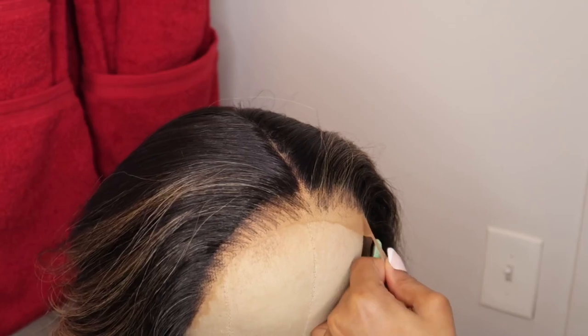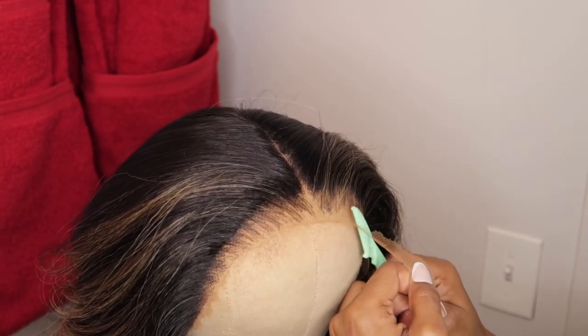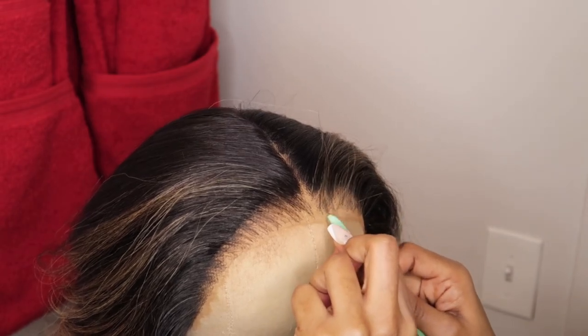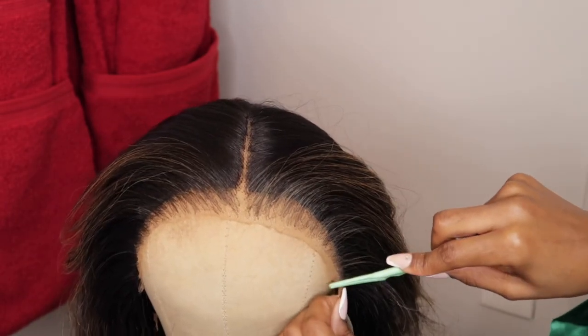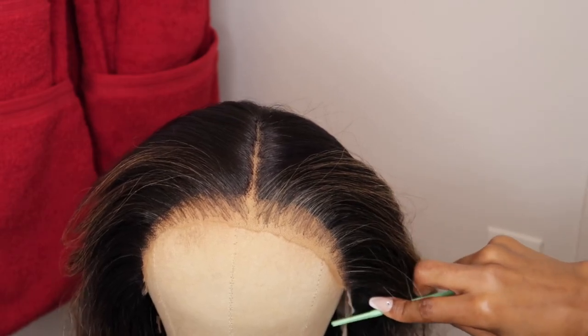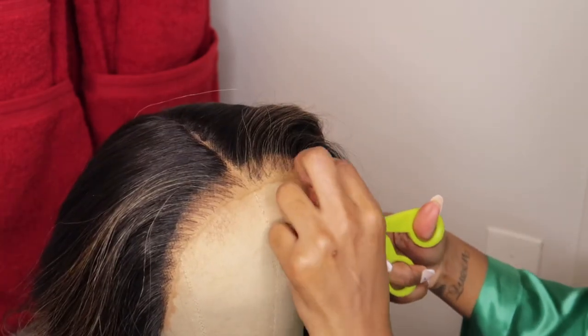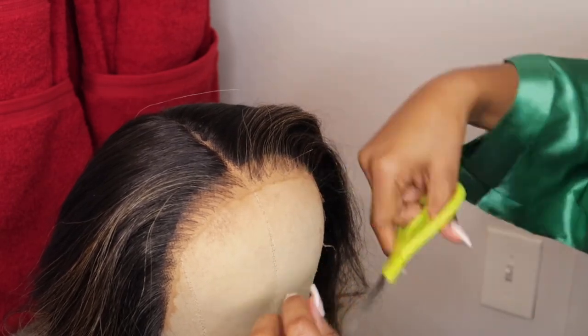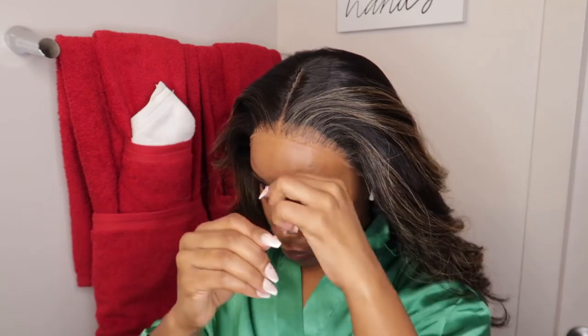But if you are wondering, girl, why did you buy from the beauty supply store anyway? Look, I needed the hair, okay? I needed the hair. I know I could have gone to any website, and honestly, that's what I will be doing next time. But I was in a neighborhood and I just had to go get some wigs. I think the sale was buy two, get one free, but I still could have gotten all this stuff for cheaper.